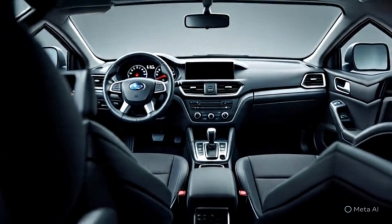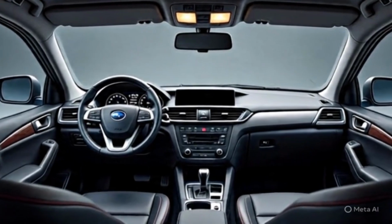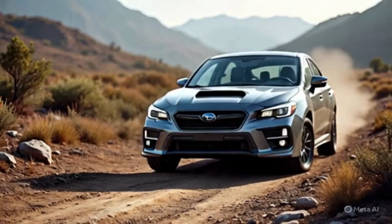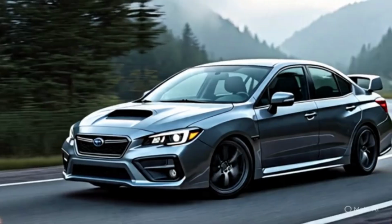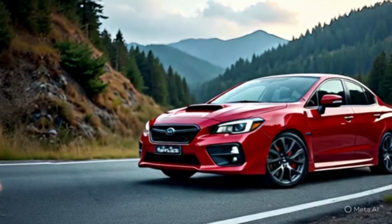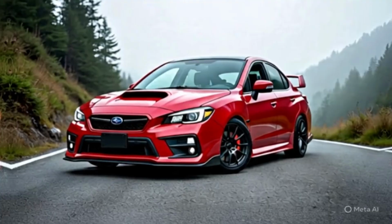You've got customizable drive modes, so you can tailor throttle mapping, steering weight, center diff settings, and even rev matching preferences. At the edge, the STI is composed. It begs you to push harder. And when you do, it rewards you with confidence and clarity. It's one of the last analog-style performance sedans on the market, and it drives like it knows it.